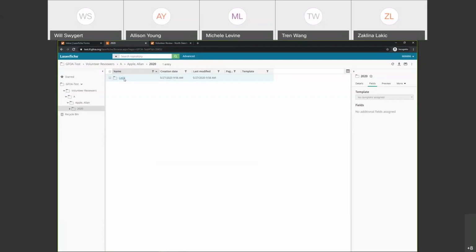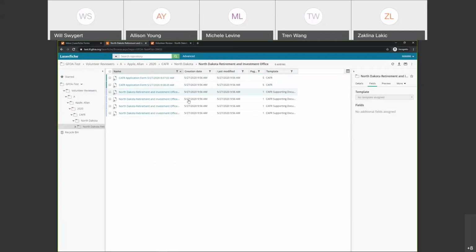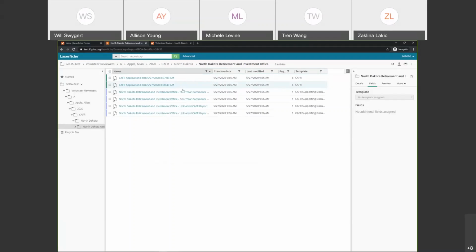So I'm going to click through here, and there are a bunch of subfolders, but basically it's by entity. And then finally, I've run a couple tests here, which is why you see some duplicates. So I need to clean this up a little bit. But you'll see the shortcuts to the application form, as well as the prior year comments documents. So I can click into these.